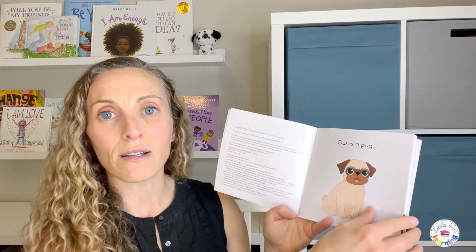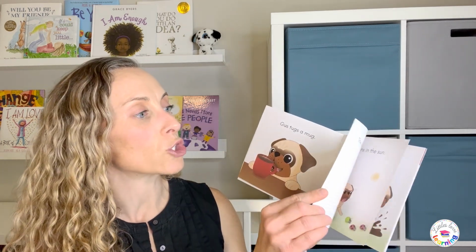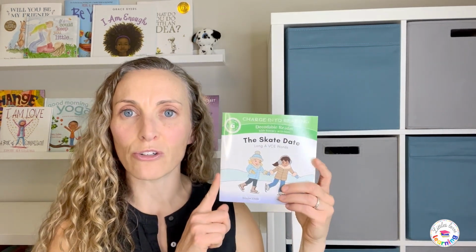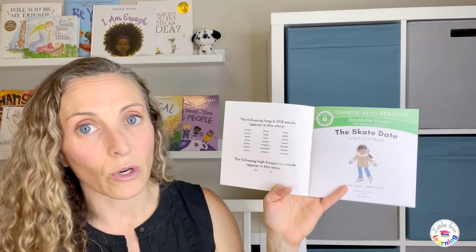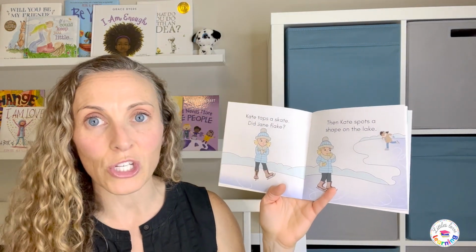These books also have great illustrations, not too many words on a page since this is the beginning, the short vowel book. And so she has one book for each short vowel, but then she also has a book for each long vowel. So when your child is ready for that, this is the long vowel A book. Again, it is going to tell you the words that appear in the story and also the irregular words so that you can work on those before your child dives into this book. So with the longer sentences, we have different punctuation at the end, which is great.